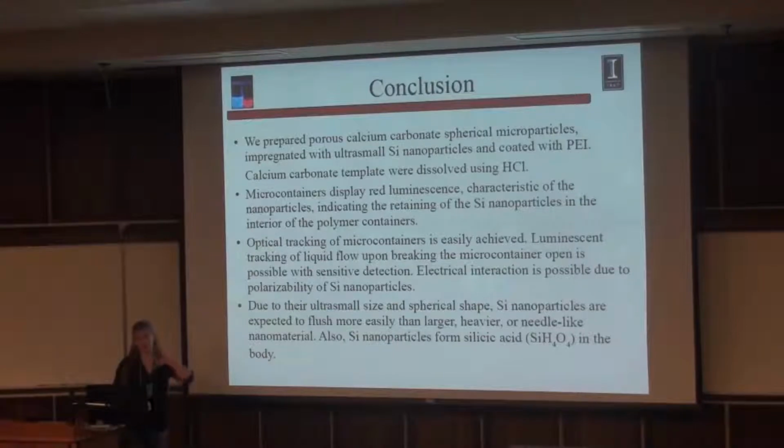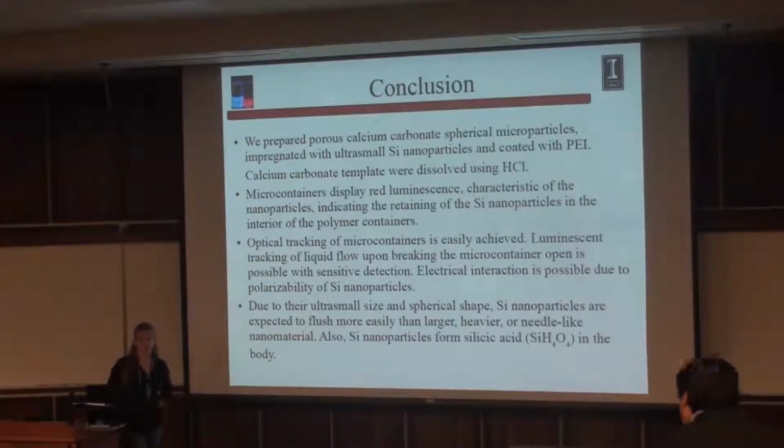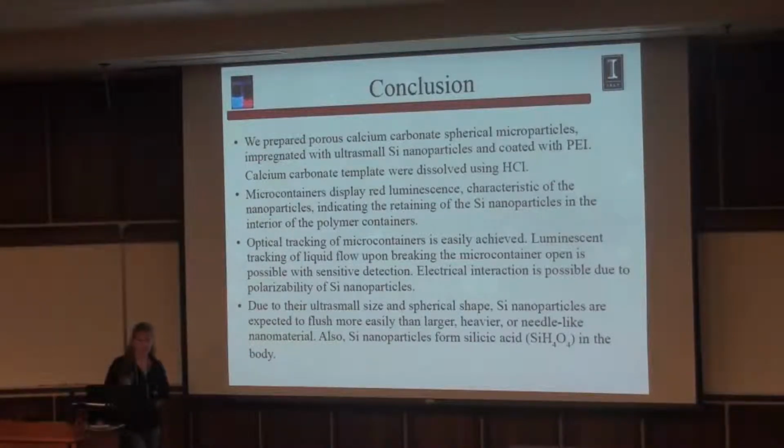In conclusion, we prepared porous calcium carbonate spherical microparticles. We impregnated them with silicon nanoparticles and coated with polyethylenimine. And then we dissolved calcium carbonate templates with hydrochloric acid. We observed that microcontainers display stable red luminescence, which is characteristic of silicon nanoparticles. And we see that we retain a significant amount of silicon nanoparticles inside, even considering that polyethylenimine shell is not always completely continuous. Of course, we observed a drop in brightness, but it might be due to just simple volume dilution. And I will say later what can be done to improve this.